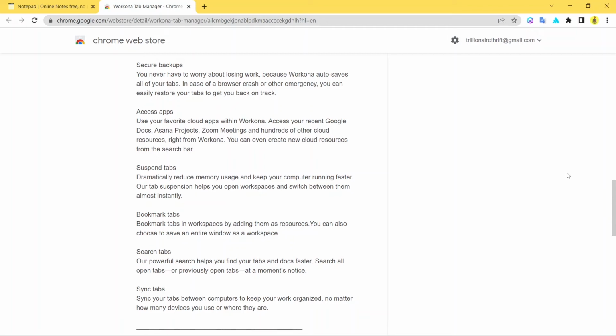So it's that helpful. And next, you can bookmark tabs, which is another great thing. You can have all those tabs bookmarked, saved and secured with you, and whenever you want them, you can access them.